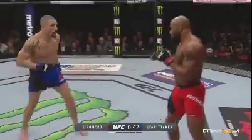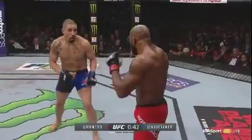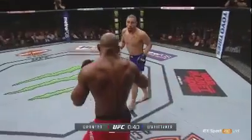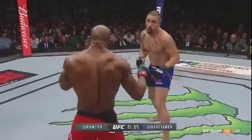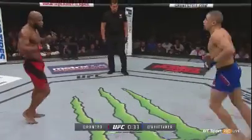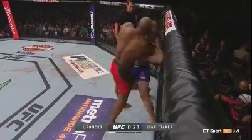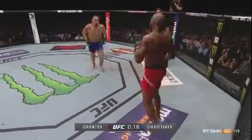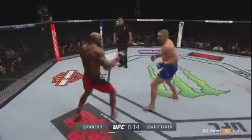Whittaker feints. Under a minute here to go in round 1. To use the whizzer and get back to his feet. 20 seconds here in round 1. Amazing takedown defense by Whittaker. Amazing. Not an easy round to score, though.